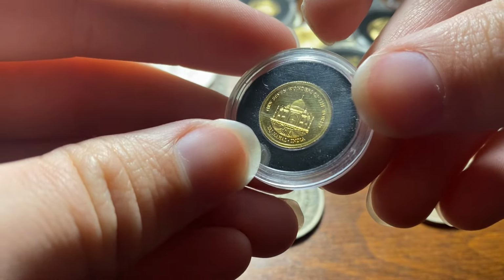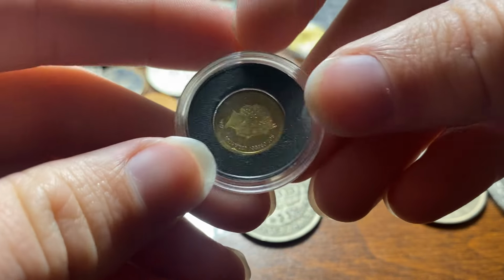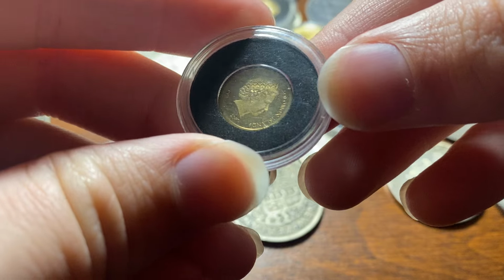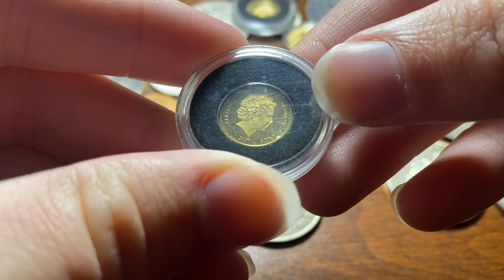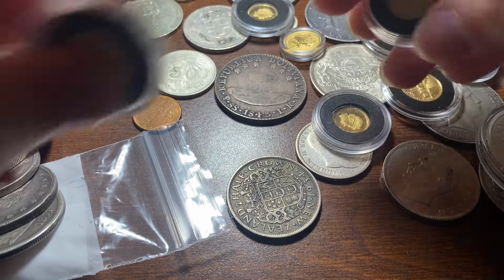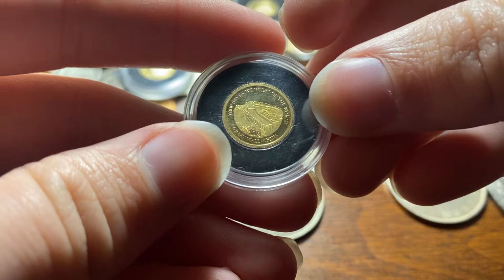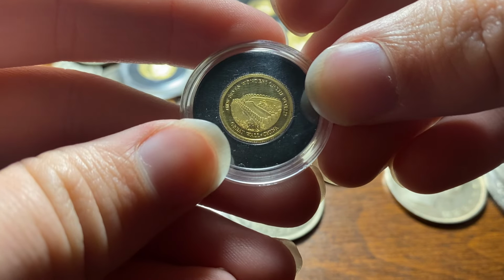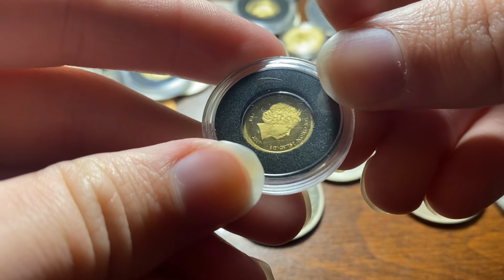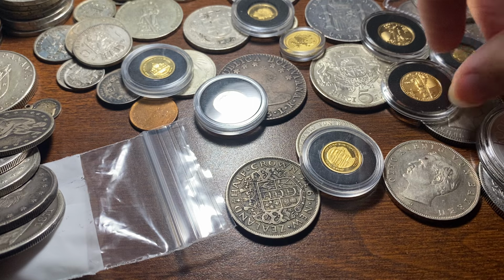We've got, I don't really know what these are. I just said, I'll take all your gold. Grams and 10th ounces. So this one appears to be Solomon Islands, maybe. I'm not sure what that says, but Solomon Islands gold probably is what that looks like. Then we've got some more $10 gold. Yeah, it's hard to see these. Solomon Islands. Okay, yeah, so I think these are a lot from the Solomon Islands. So we got a couple of things like that.